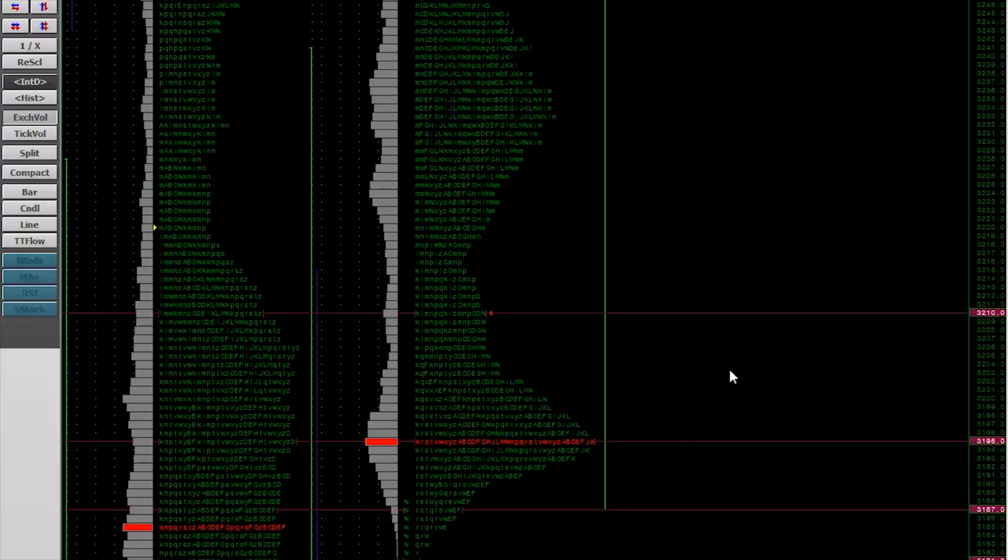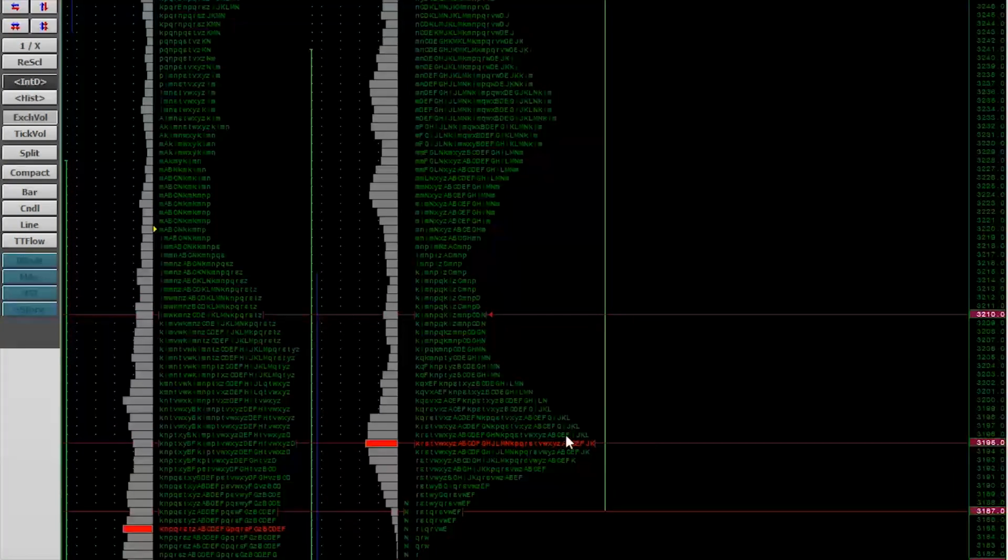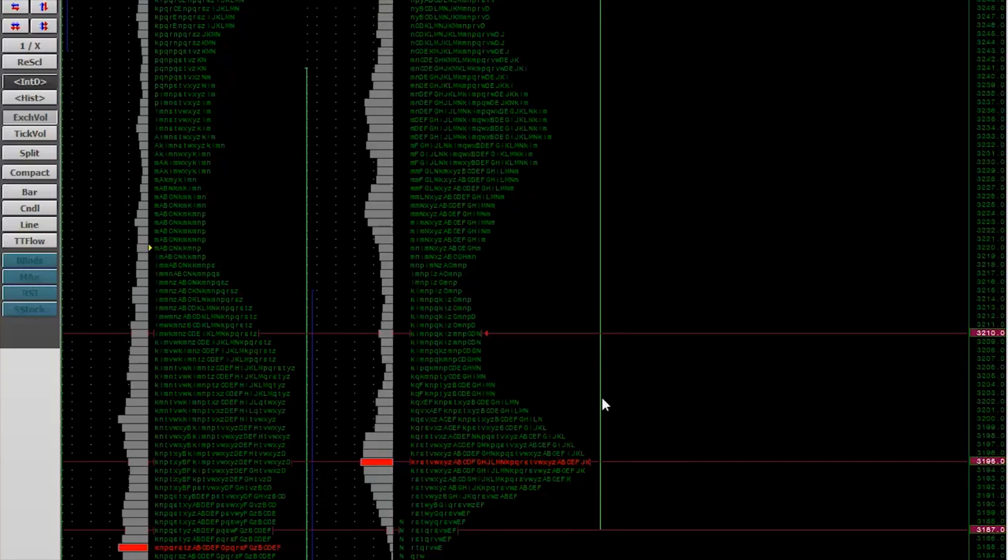I cannot stress enough how important this level is going to be, at least in my trading. Depends if you want to take this into consideration, but I think it's going to be extremely important. Now, the second most striking element is that after this, the next real area of TPO accumulation comes up into this area here, which is the mid 30s and early 40s.